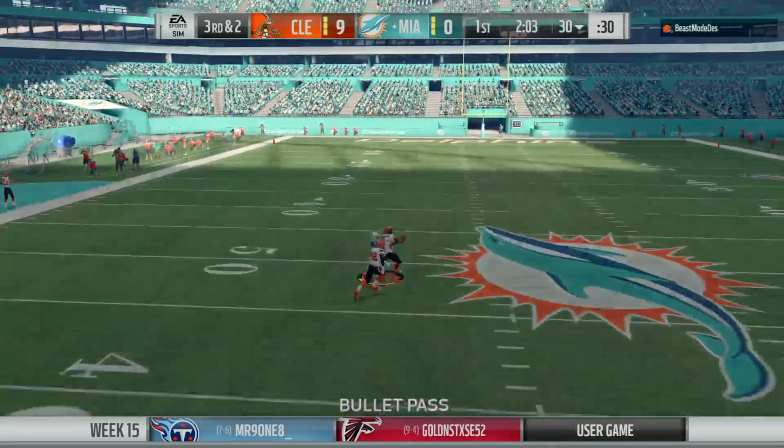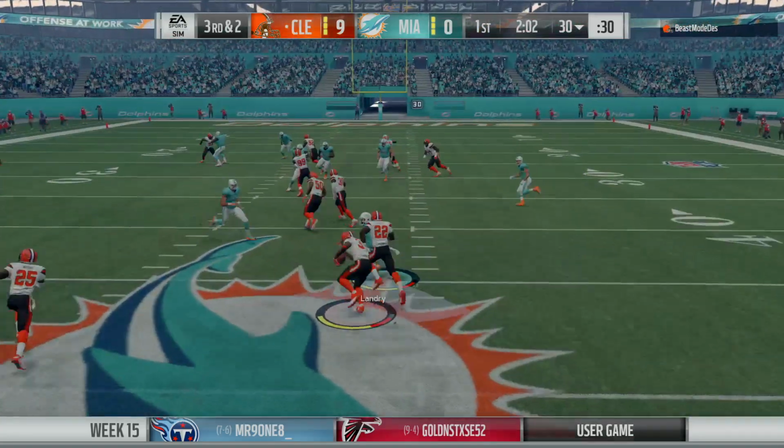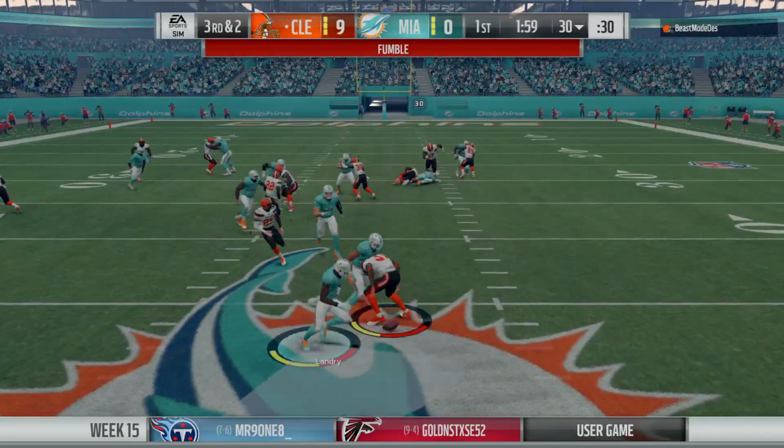Bridgewater on 3rd and 2. Into a double team, and it's intercepted. And a loose football.